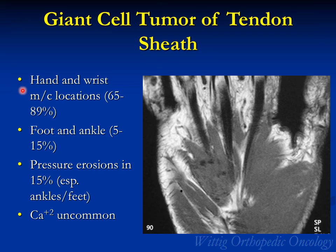The giant cell tumor of tendon sheath usually occurs in the hand and wrist and metacarpal locations in about 65 to 89% of cases. It also occurs in the foot and ankle in 5 to 15% of cases. It can cause pressure erosions in the adjacent bone, especially in the ankles and feet, and it does not calcify. Calcification is extremely uncommon in giant cell tumor of tendon sheath. And here's an example of one in the hand in this location.